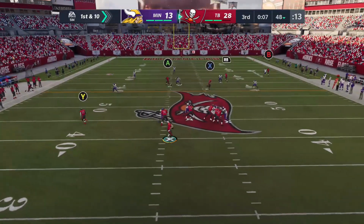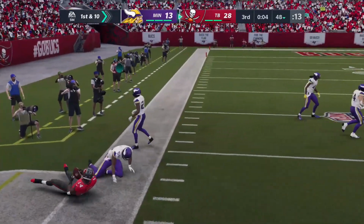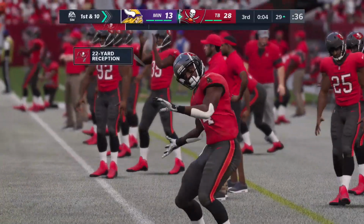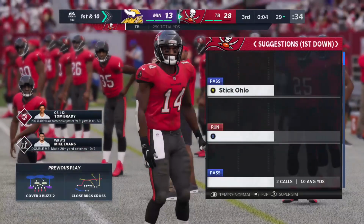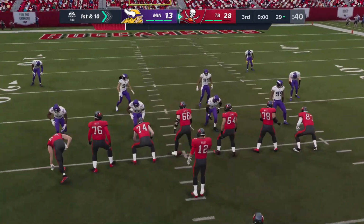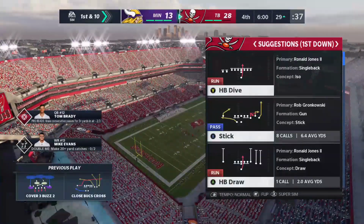From the gun, it's Brady. That's complete to his receiver, Godwin. And he is out of bounds, but not before he's inside the 30. 22 yards on the pickup there, and it'll move the chains. Back-to-back good plays have him on the move on 1st down. Still throwing the football here, even with the big lead.